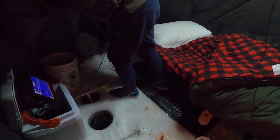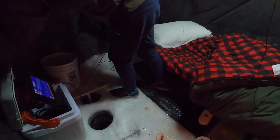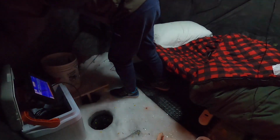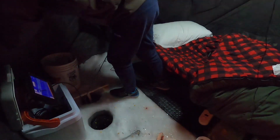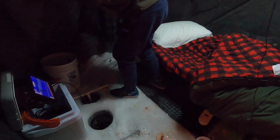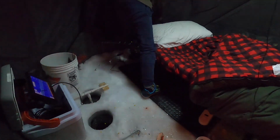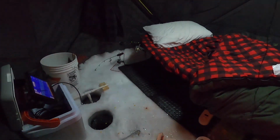What's that? I'm not marking any, but I was just pounding bottom. I think they were all in my dead zone. Also, there's northern lights outside, eh? I think there's northern lights outside, so I'm gonna go take a look. It's the smallest burbot I've ever caught in my life, but I've never been happier.